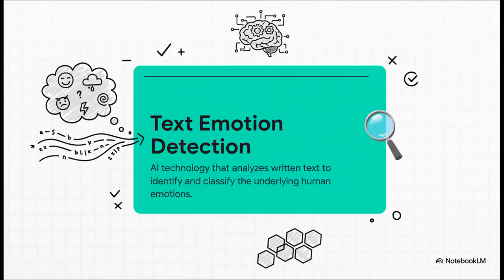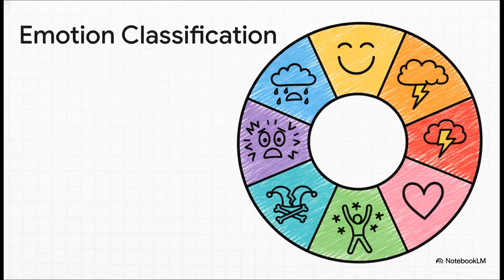To put it simply, text emotion detection is basically an AI that's been trained to be a decoder for our feelings. It scans a bunch of text and then makes a super educated guess about the emotions that are driving those words. And get this, we're not just talking about sorting things into a positive or negative pile. No way. Just look at this list. These systems are getting so sophisticated they can tell the difference between just being happy and feeling real enthusiasm, or knowing when something is just sad versus outright anger. They're literally mapping a whole spectrum of human emotion.